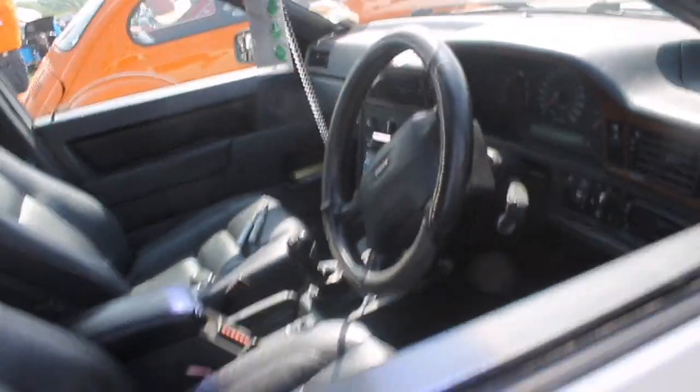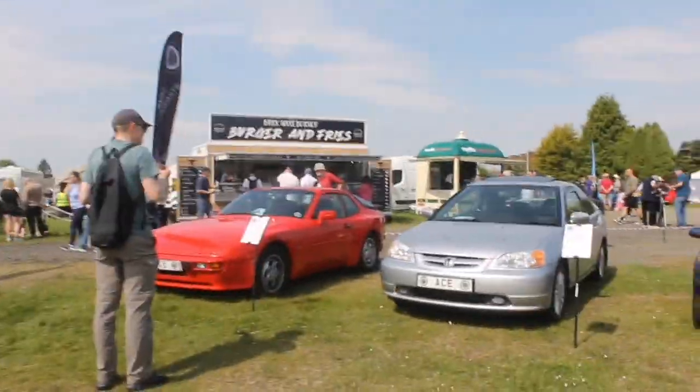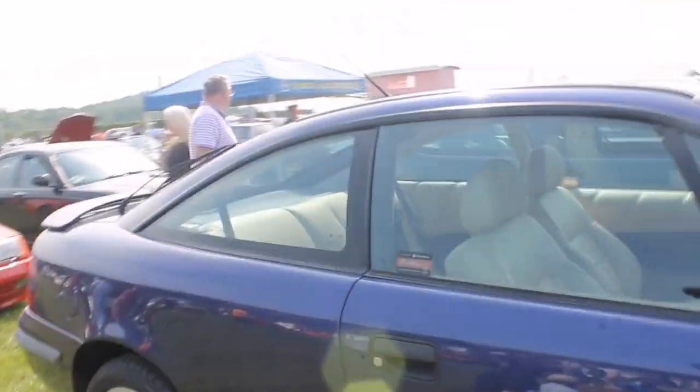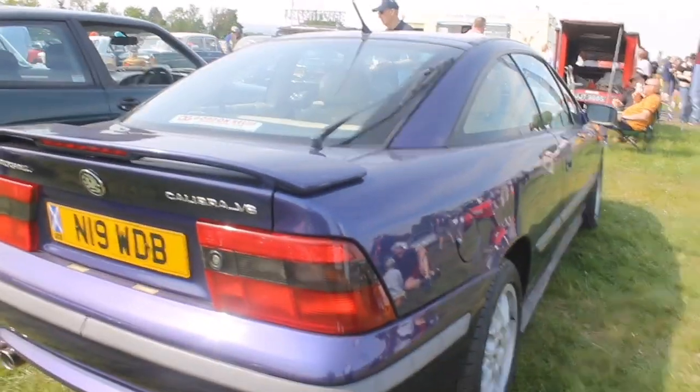I'd like to have one of these and convert it into James May's kind of African special Volvo. And here I believe is this a 928 or 944? 944S. Got a Vauxhall Calibra, I think a V6, might be the 16 valve model. Yeah, V6. I think that's 16 valves, I think. You have to let me know in the comments.